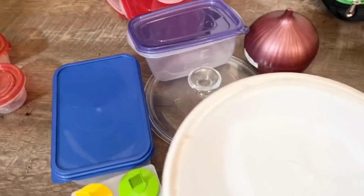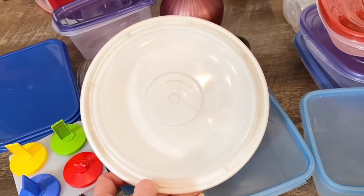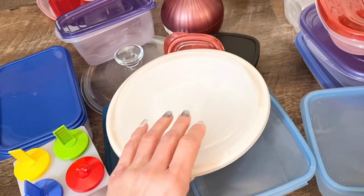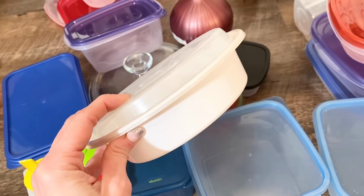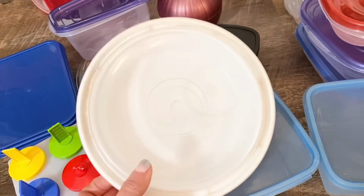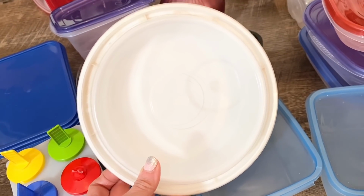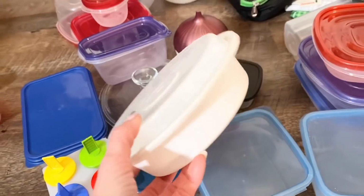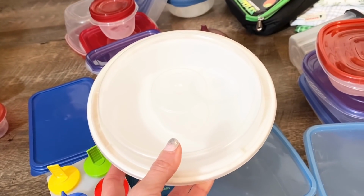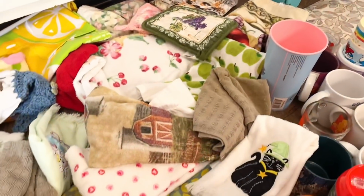Now, believe it or not, this Tupperware container right here does have a sentimental attachment to it, because at a previous job, my favorite boss in the whole wide world, Inga, made the most amazing German meal for me. And since then, she's passed away, and this is what I have left of her. But I do have a couple of pictures of me and her, so I think that's the memory I'll hold on to and let this go.